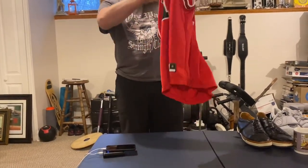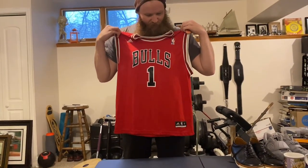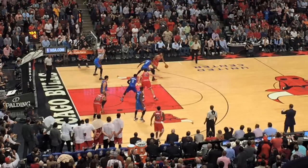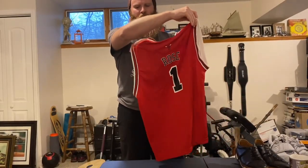I found this Chicago Bulls superstar and Chicago native from Englewood, D. Rose. I actually saw him play one time in my life against Kevin Durant. It was an awesome game. The Bulls won. D. Rose dropped 30 points. And I love the player. And we got this for 10.